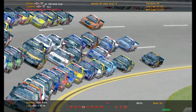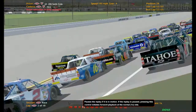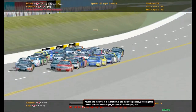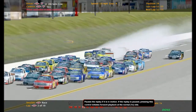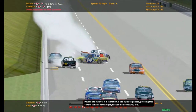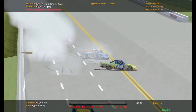Alright, this is the first incident right here. As you see, we're watching Seth Cole. He's going to start getting turned by Jake Rogers. He saves it. He starts coming back up on the track, right into Jake Rogers again, and he spins in front of the field. Collects Nick Villardo and Danny Wells, who gets turned, but Danny Wells doesn't seem to have a lot of damage. He can still race and come back with that.